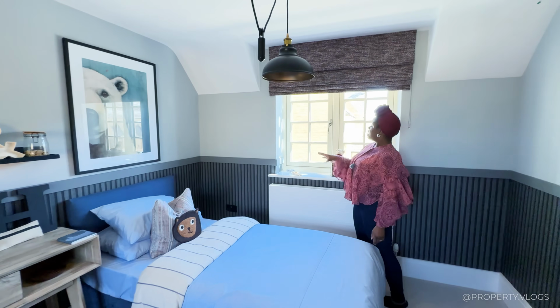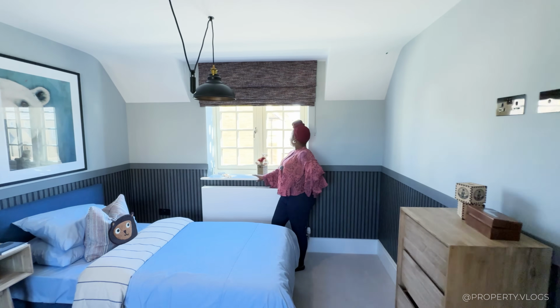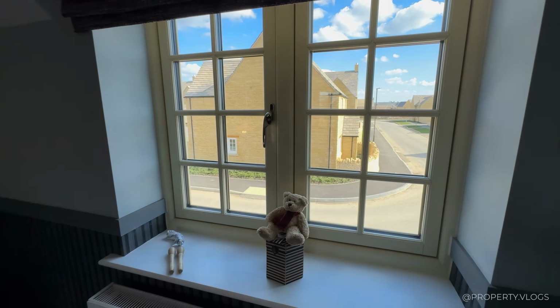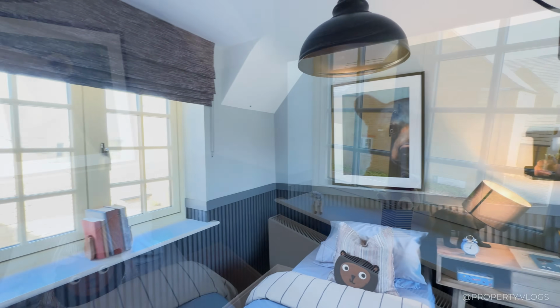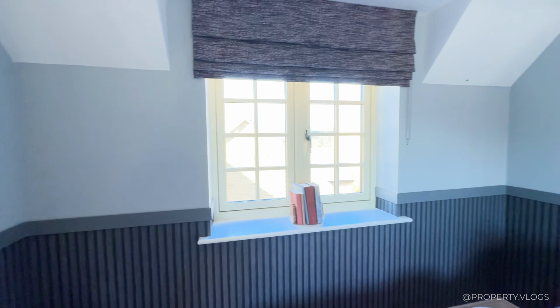Here's one option. And this is a dual aspect room, actually, guys. You've got a window facing the side of the property, and then another window opposite. Basically, it's a mirror on the other side facing your garden. I really like this room.